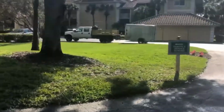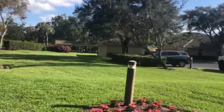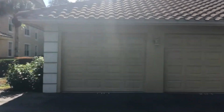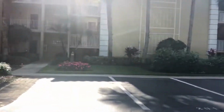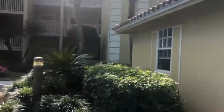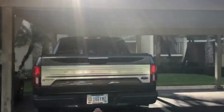They have their own separate community swimming pool area, which is just over here to our left. Golf course is behind, as you can see through the garage cutouts here. There are detached garages in front of the condos for your convenience. A bit of additional storage area within the premises themselves as well.